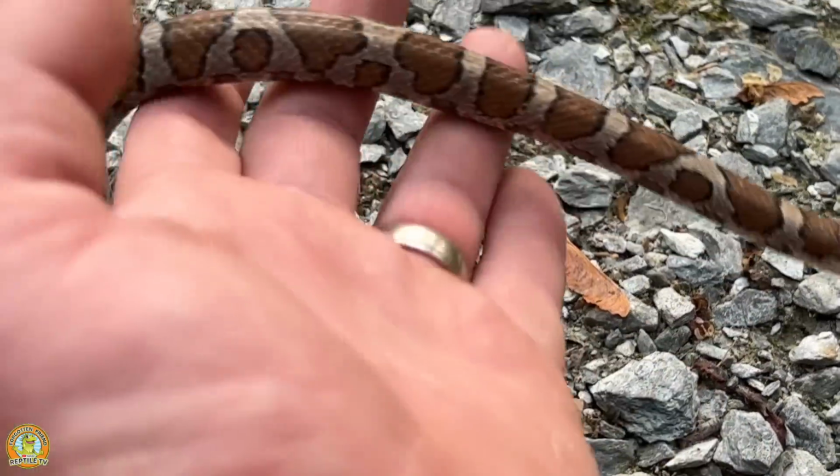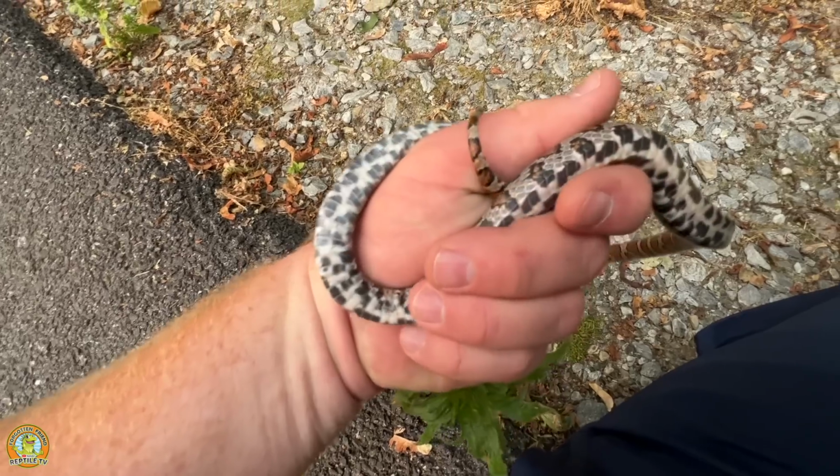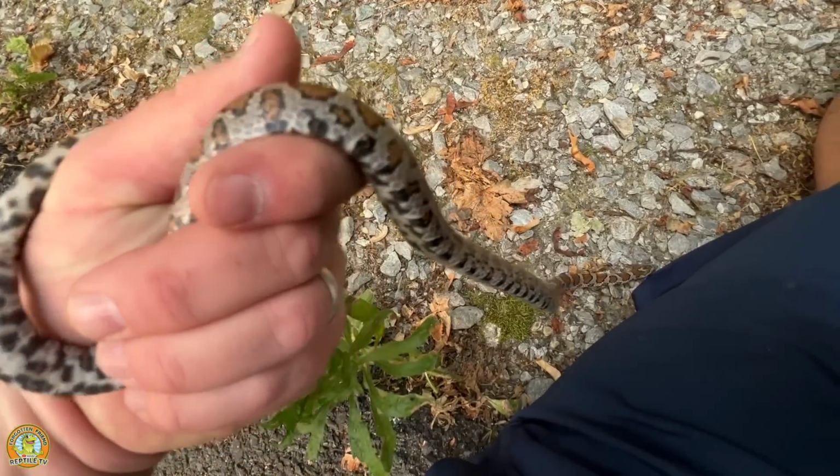Usually once they get used to you, they lose their defensive display. Sometimes they'll give you a little nibble. Oh, look, there he goes. Now we have a good bite. I was hoping to show you guys a defensive bite. There he goes again. He is just on top of my shorts here. Look at those beautiful checkers they have underneath there.